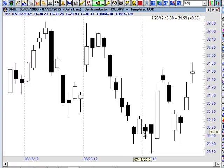And this would be perfectly fine to buy because here's a falling window with a gap down, and the market did close above the falling window, and we'd have a stop on a close below the low of the bullish engulfing pattern. So the market did break the low of this bullish engulfing pattern over here, broke it here, but didn't close below it.